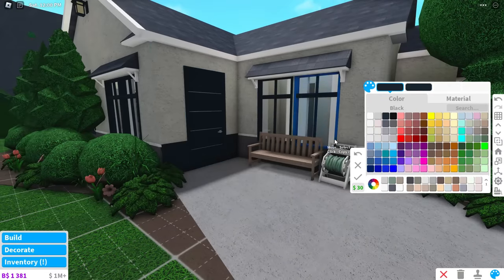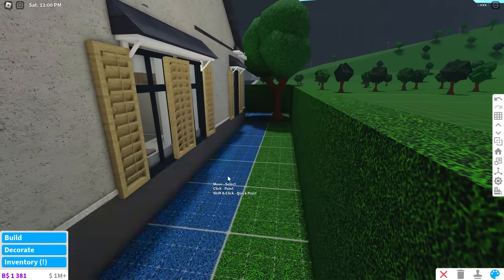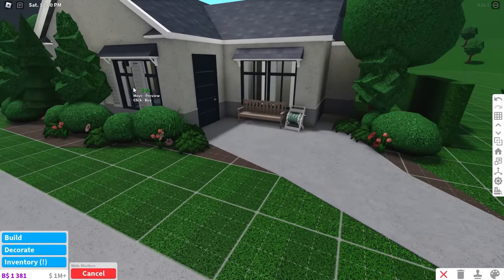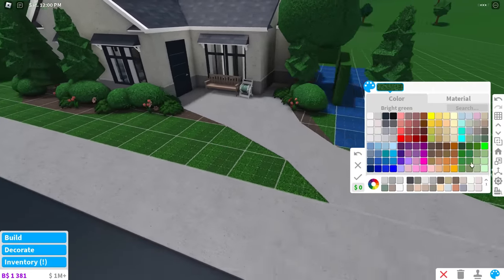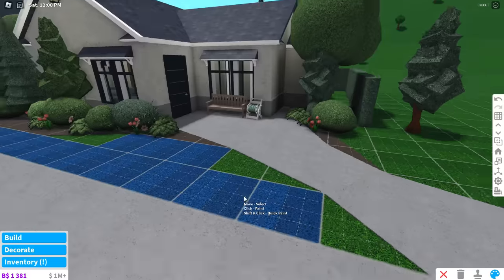Oh wait, no, not done yet. I gotta do the, whatchamacallit, the wall trim. Oh, and the curtains. Okay, now we're done. Now the renovation is, oh wait, no, the gardening. I gotta do the gardening. Gotta color the gardening. Okay, now the renovation is done.